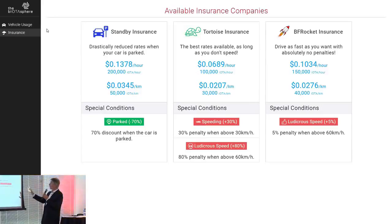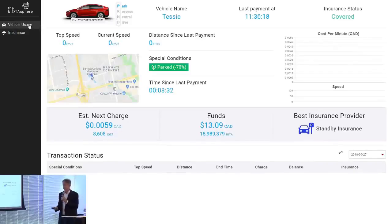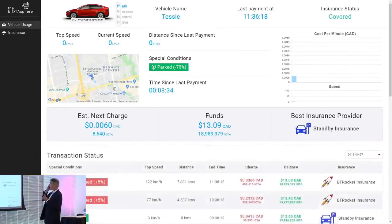So what we're trying to do is say, drive it the way you want. Just like when you put your foot down on the pedal of a regular car and you're willing to pay more in gas, why wouldn't you be willing to pay more for insurance in that period where you're driving recklessly or fast? So let's go back to the vehicle usage, and we'll see if, Carl, are you there?